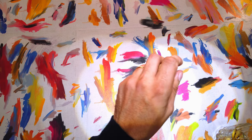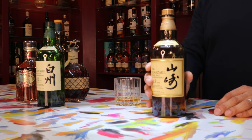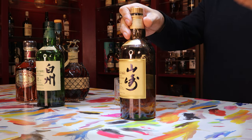Now, the review scores on it are pretty good, as you would expect, at 89 points, with most of the scores being in that high 80s range. And again, that is something that I totally agree with. I think that is a completely fair assessment of it.